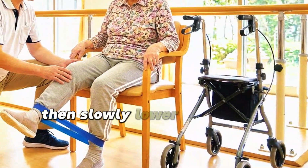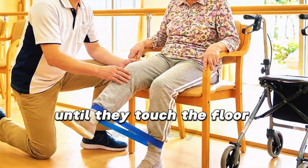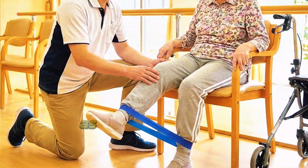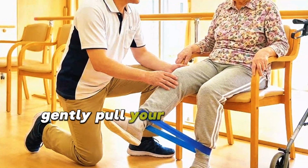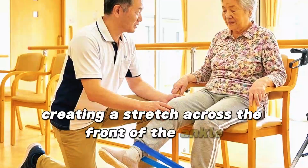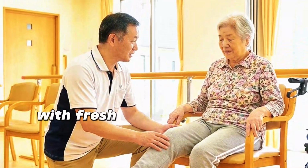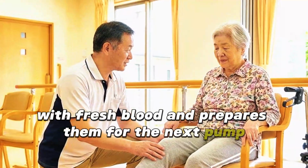Then, slowly lower your heels back down over another 3 seconds until they touch the floor completely. As your heels lower, gently pull your toes upward toward your shins, creating a stretch across the front of the ankle. This controlled return helps refill the veins with fresh blood and prepares them for the next pump.